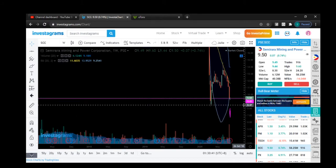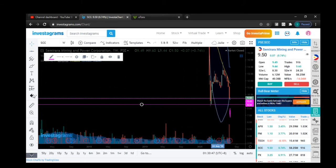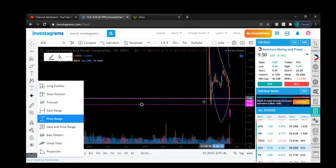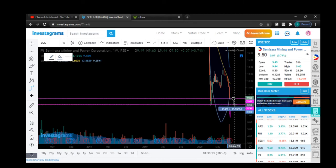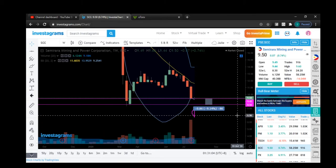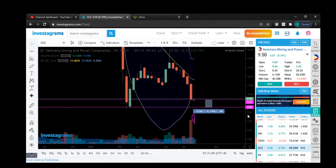Well, if I'm to plot that just in case it drops some more, 8.56, how far is that from where we are right now? Let's say it drops. Okay, so that's still a significant amount. That's a 9.14% drop in case it continues to break down in price. Okay, so those are the key levels to watch out for.